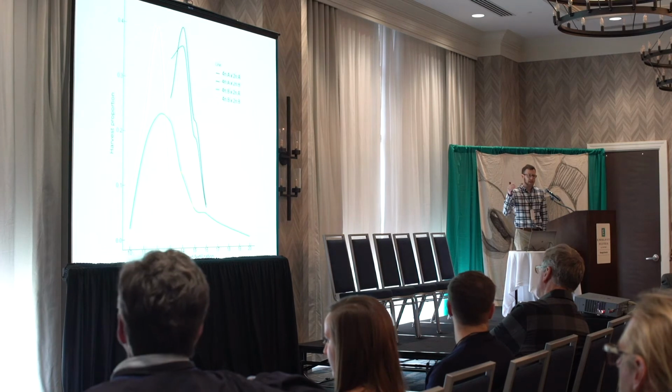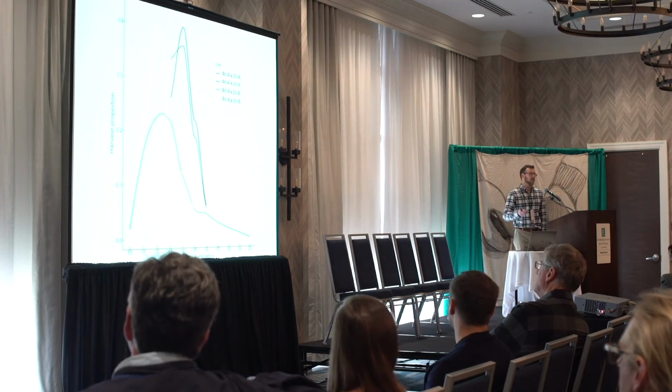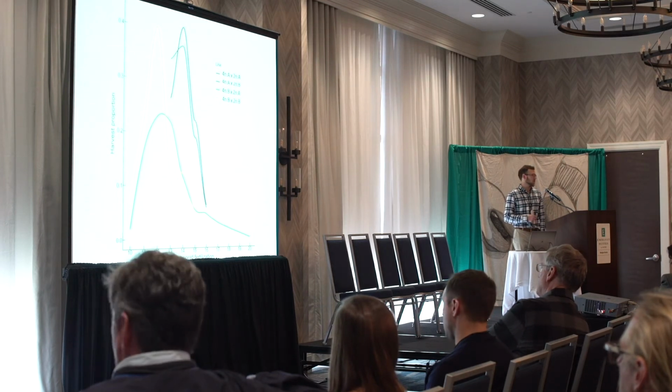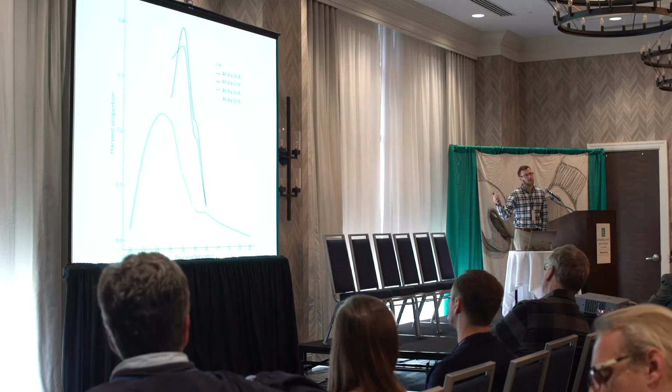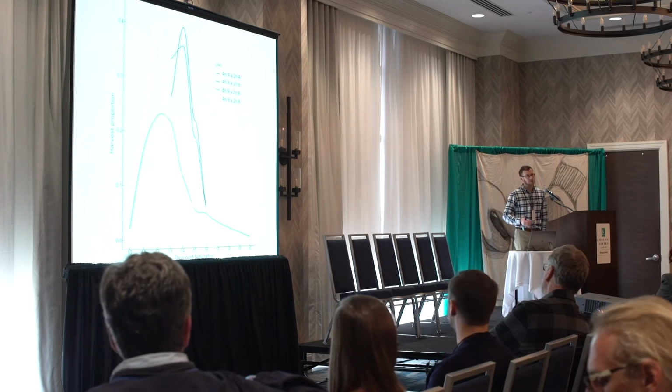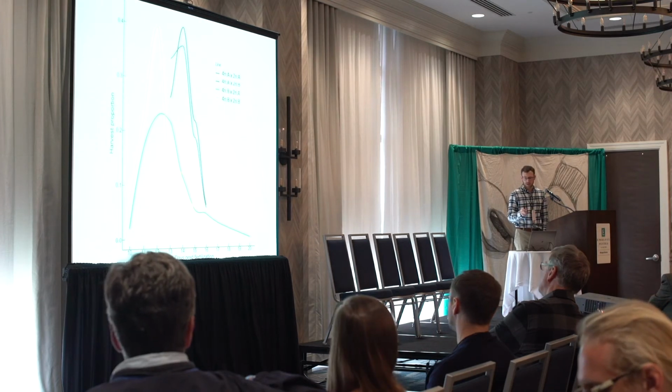So the next steps for this part is going to be doing this process again to make sure it's repeatable and it wasn't just something to do with the conditions we hatched under at the time. And then also looking at how they grow out in the nursery and how they grow out in the field and see if any of those things match up.